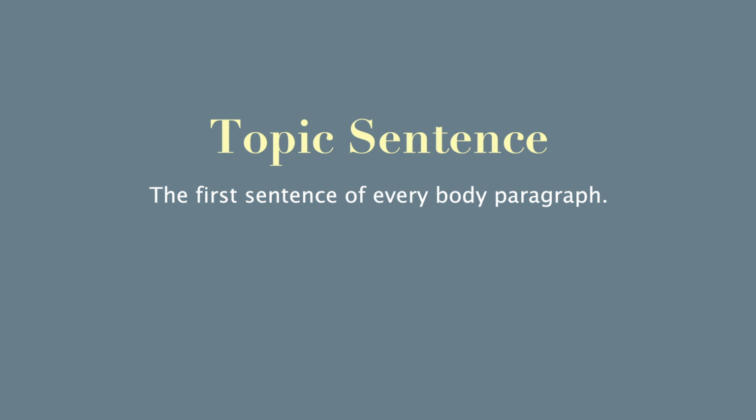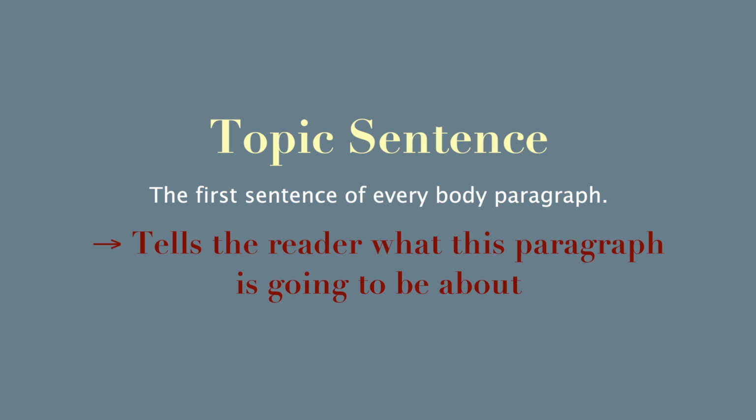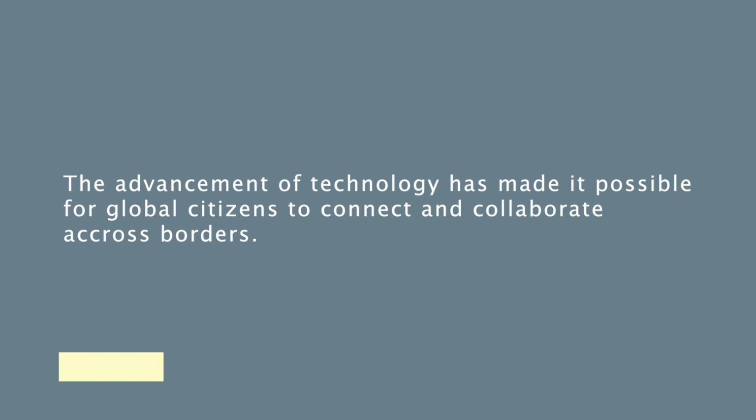So next up, we have the body paragraphs. And when I'm answering the TOEFL writing task, I like to include 2 body paragraphs, one for each of my supporting reasons. So the first sentence in my body paragraph will normally be a topic sentence. And this sentence just tells the reader what this paragraph is really going to be about. An example of a topic sentence would be, the advancement of technology has made it possible for global citizens to connect and collaborate across borders. So this is one of the supporting reasons I mentioned in the introduction, and I'm basically telling the reader that this entire paragraph will be me justifying and explaining this point I've made.